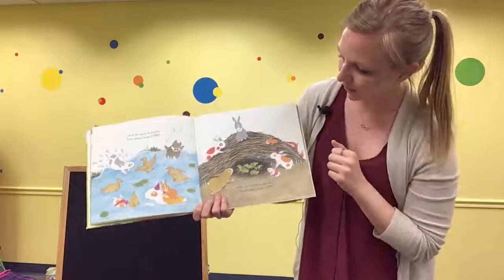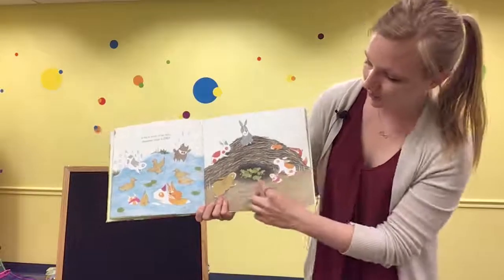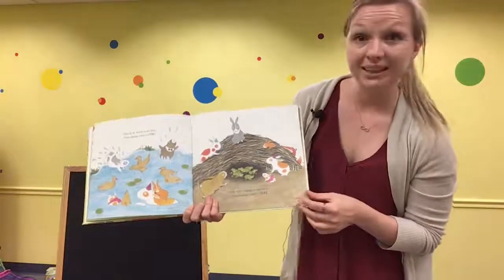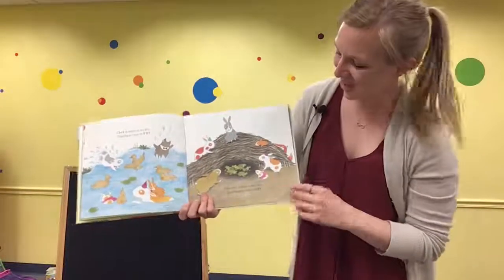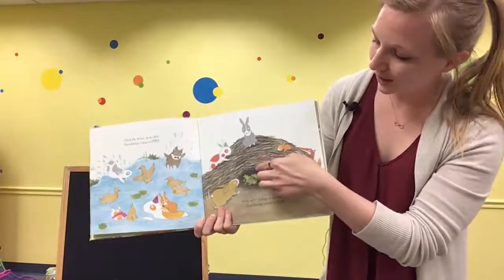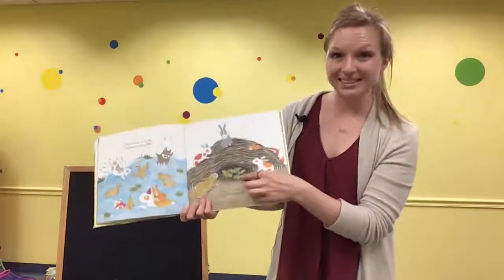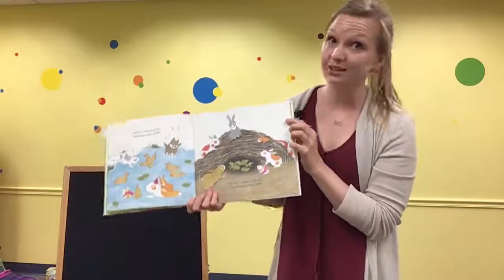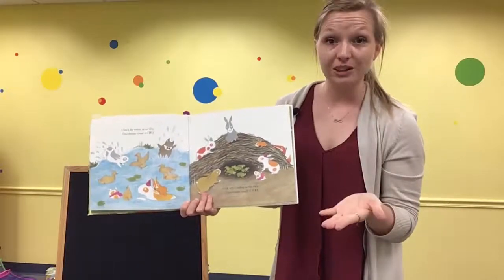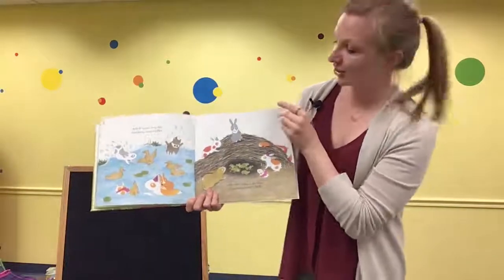Very good. Look who's hiding in the sticks. Look who's hiding. Every bunny count to 6. 1, 2, 3, 4, 5, and 6. All right, everyone, can you show me 6 fingers? Miss Callie can't hold up her fingers right now, but your adult can help you. Show me six. Very good.